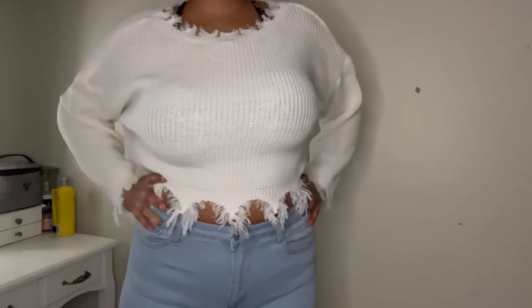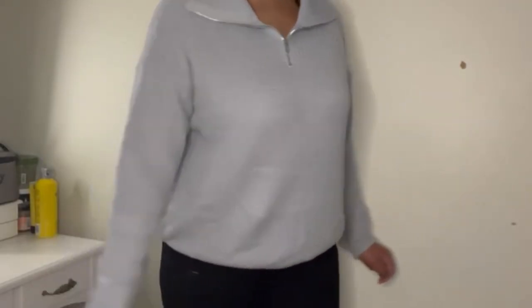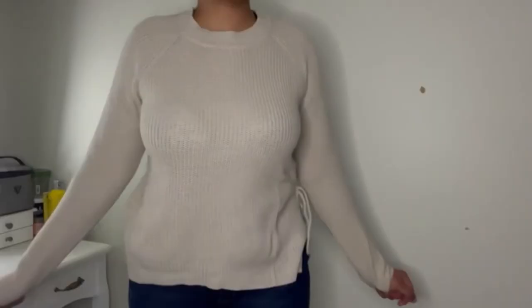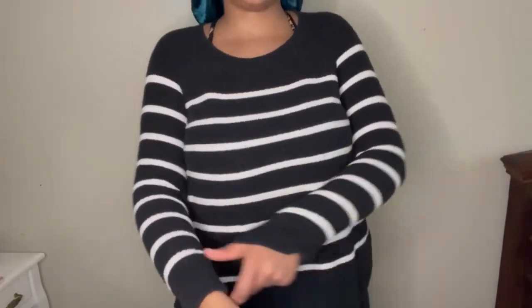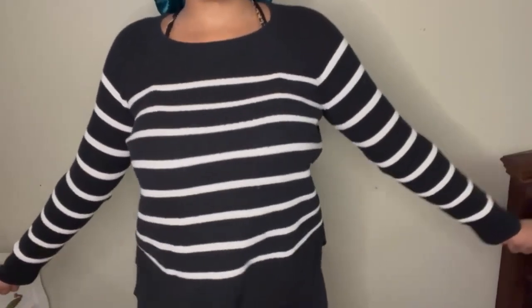My first sweater is this cute white crop top sweater, and I definitely love this. It's gray, it's so freaking cute, and I love it, and it's so comfortable. I got this tan sweater, which I love. I also bought this black and white sweater too, which I really love.